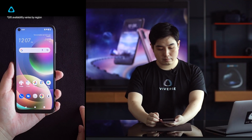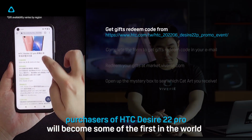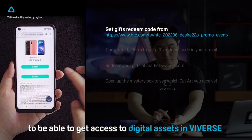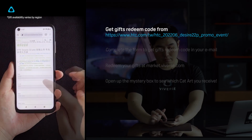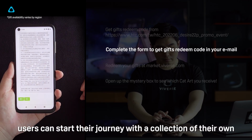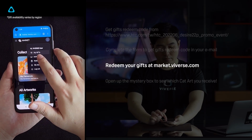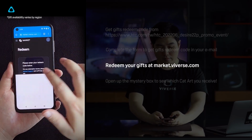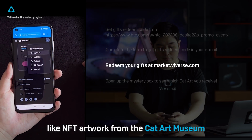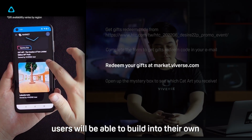First of all, purchasers of HTC Desire 22 Pro will become some of the first in the world to be able to get access to digital assets in VIVERSE. In just a couple simple steps, users can start their journey with a collection of their own, like NFT artwork from the Cat Art Museum and limited numbers of VIVERSE personal worlds users will be able to build into their own.